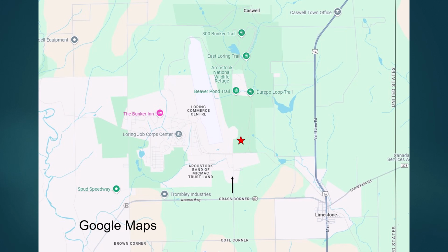And the first driveway you encounter in the refuge is the visitor center or administration building. Here it's symbolized by the star. There's plenty of hiking trails or winter sports trails here. There's a 1 mile loop right at the visitor center, and you can see others just to the north.